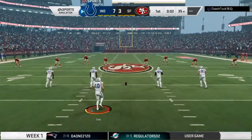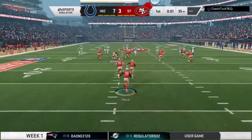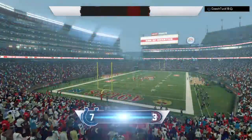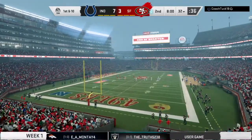After the touchdown, it's Gay to kick this one away. This one taken from the 7. And he's going to be taken down on what will be the final play of this first quarter. After one, 7-3 the score.